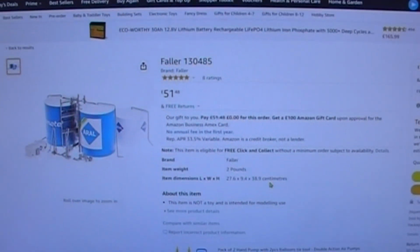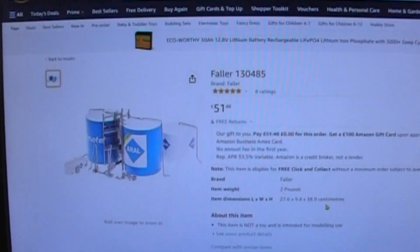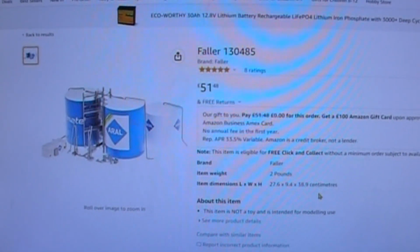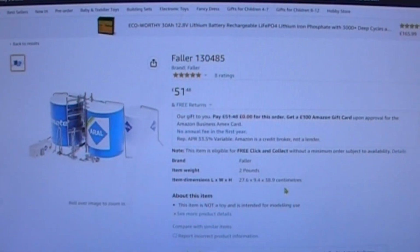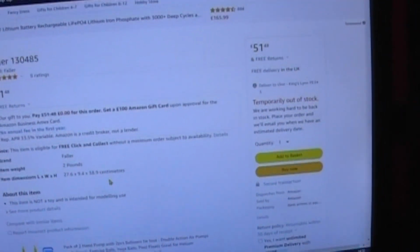Here's a little tip for you: don't always expect the big boys like Amazon to give you the best price. This is the fuel tank kit from Fowler, which I have been looking at to add to my other tanks to make a little fuel terminal scene. £51.48, and it's even sold out.